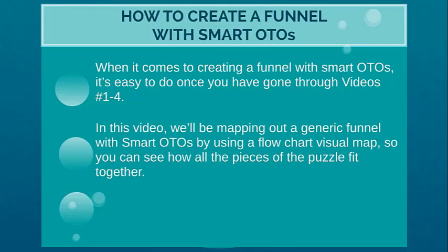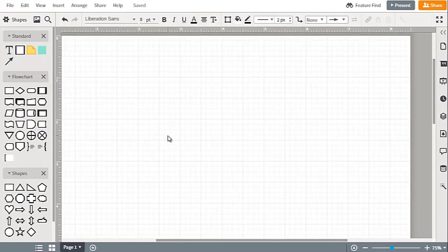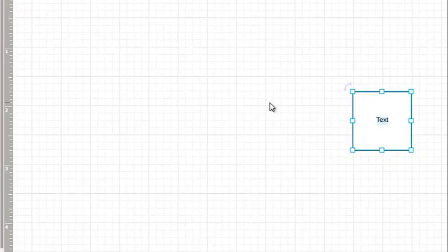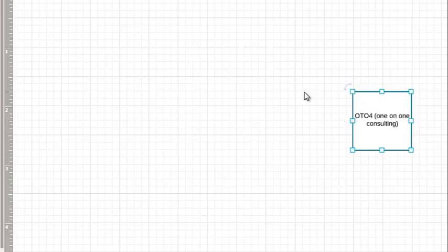So in this video, we're going to be mapping out a generic funnel with Smart One-Time Offers by using a flowchart visual map so that you can see how all the pieces of the puzzle fit together. So let's do that now. Okay, so now that you understand kind of a breakdown of the Smart OTO and the Smart Funnel essentially, let's actually map it out. So as you can see here, if we start from the back and move back, so let's say for example, in that example we have OTO 4. So OTO 4 was one-on-one consulting. Now, obviously, if you have a specific product, then we'll give you an actual real-life example later down the road. But for now, this is a very general kind of view.